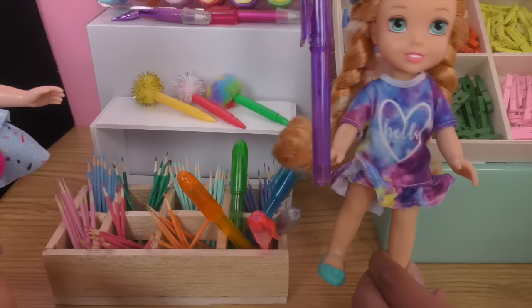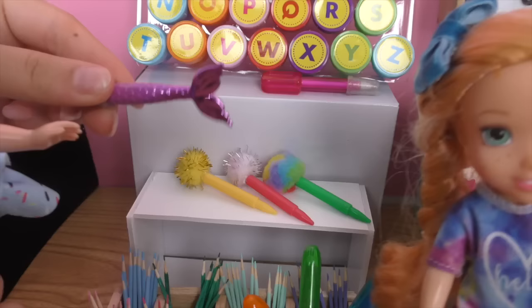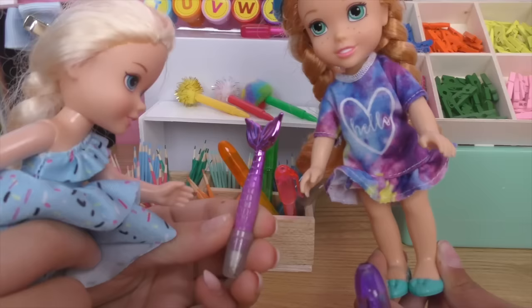And look at these beautiful pens. Jasmine would love this color. She really would. Let's put these in. And look at this, Annie. It's a mermaid fish tail pen. And it's purple. Matches your outfit. These are so cute. Let's put this in.